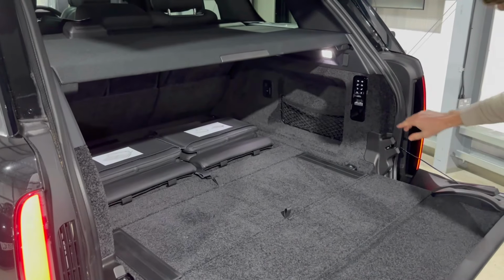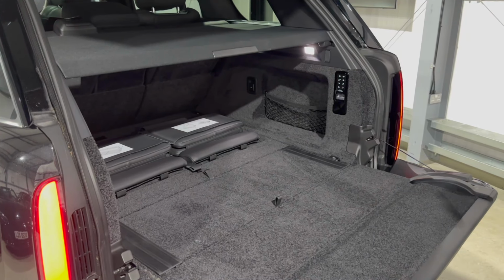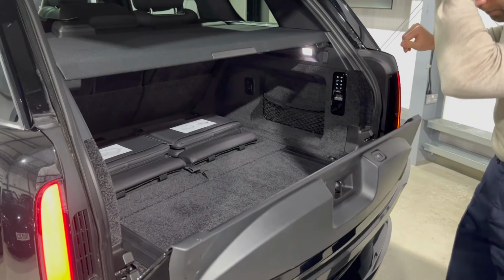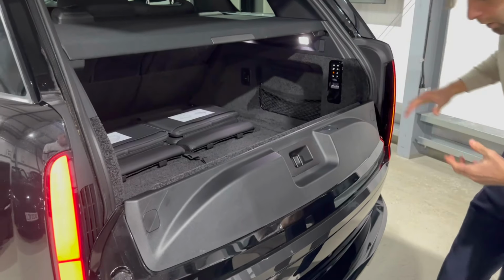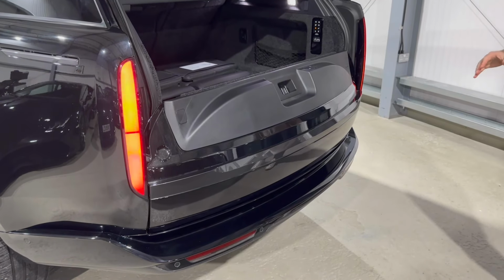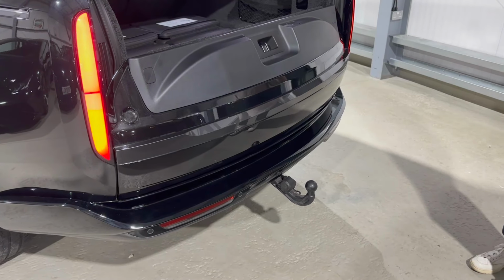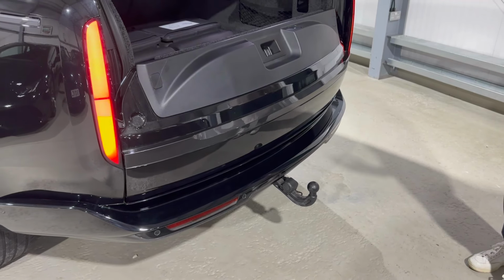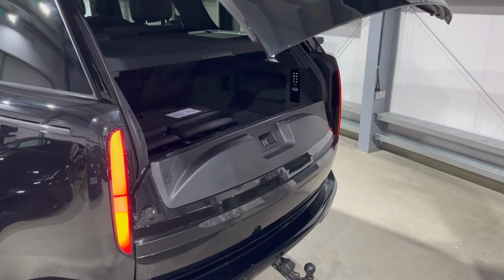And what I will do is show you one more feature that the car has at the back of it. If I just put this tailgate up, you can individually drop the tailgates. If I press this button here, this car is also fitted with an electrically deployable tow bar, as you can see, which is a really cool feature, not just for towing, but also if you wanted to buy yourself a Land Rover bike rack or anything like that to go on the back of the car.